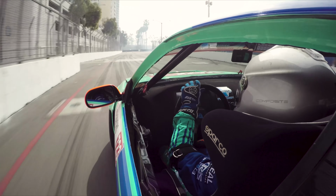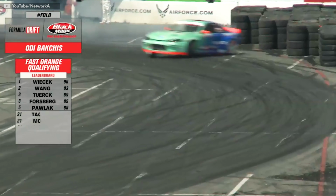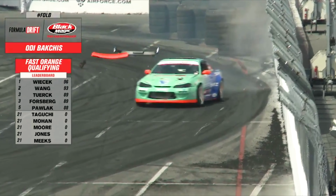When I actually get going, it feels really good. I'm picking up a lot of speed, and the car just starts to float right towards the wall, which is exactly what I want. Unfortunately, the car's not slowing down. It keeps floating, and next thing I know, I'm going right into the wall.